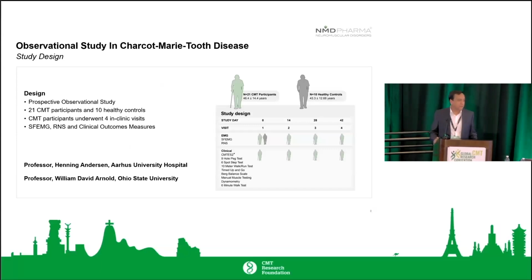So for this study, it's called Established. We're soon to publish. I think it's already approved, or not? Not yet, but it's under review.